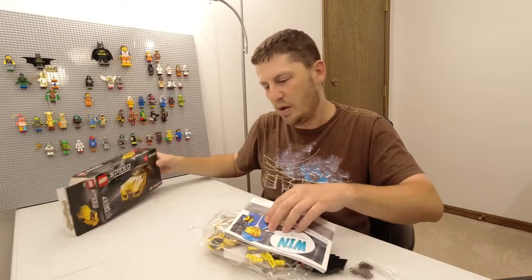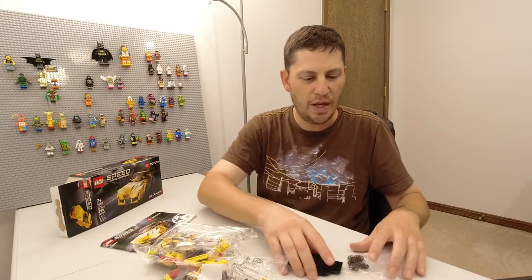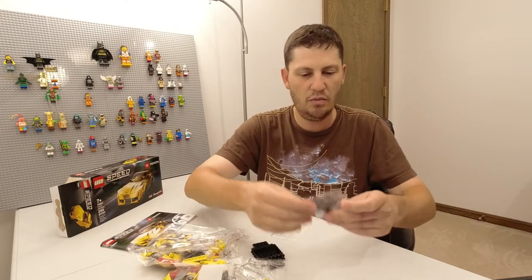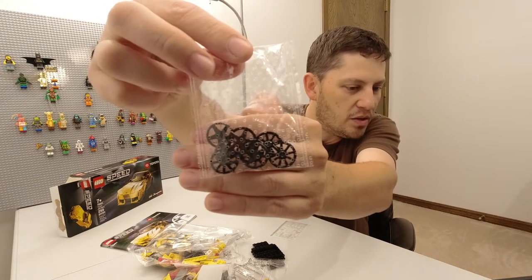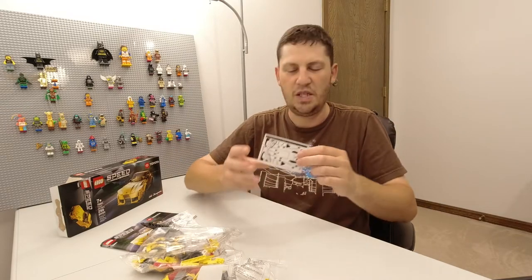Same thing with the Raptor coming out like in October. I would have no clue that was a Raptor had it not come with stickers. Anyways, here's the standard base plate, wheels, kind of the same packaging. You know, that kind of looks the same. It's hard to get this on the camera. This is kind of weird.